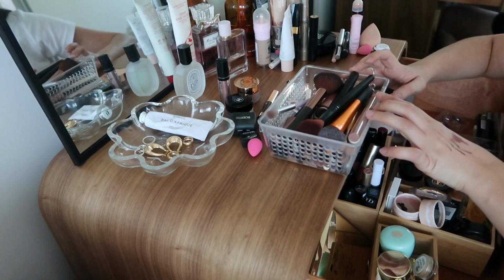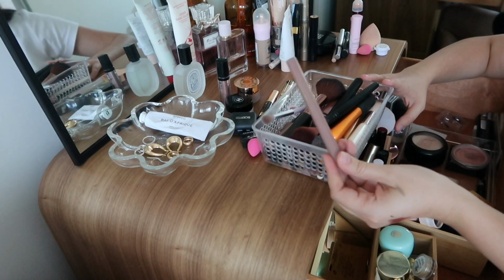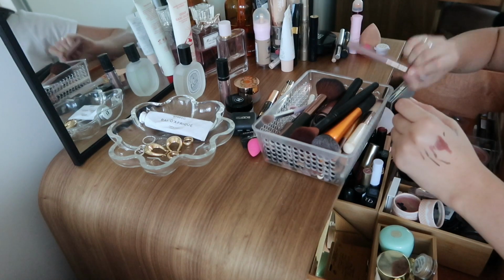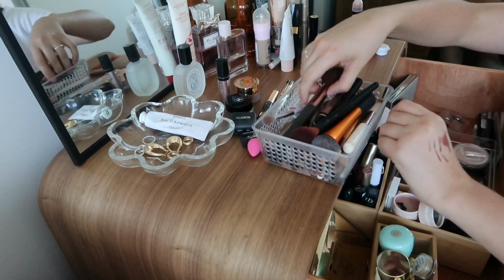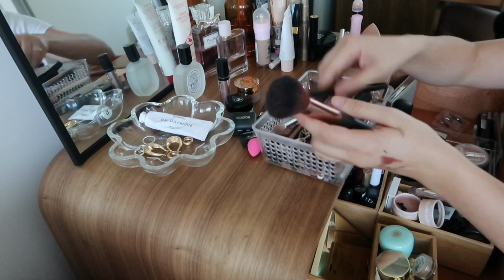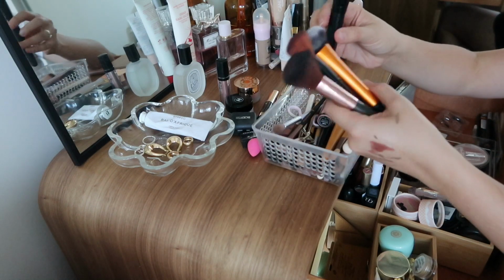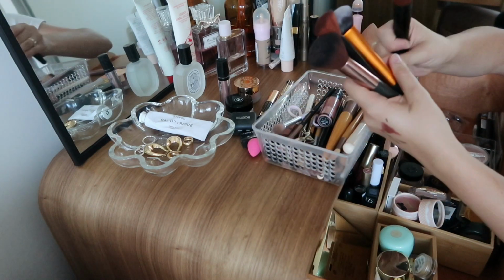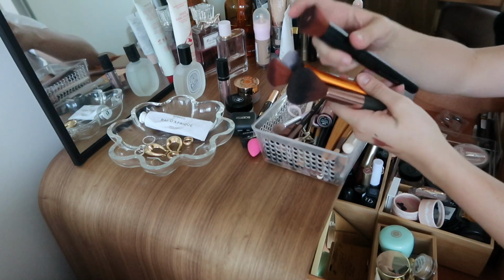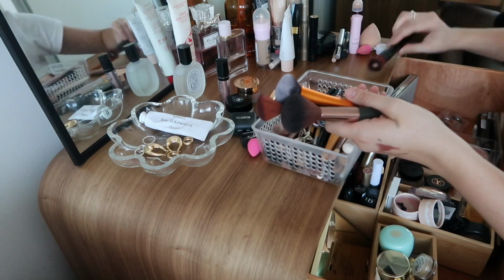So these are my brushes, and I've got a few other things in here as well. For example, I've got a creamy eyeshadow stick, which I use all the time. I might put that back as well. I have a bronzer brush, which I use all the time, my blush brush, foundation slash concealer brush. This one I actually don't use that often. I don't really like it, so I'm gonna see if anyone else wants this one.